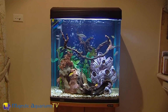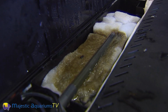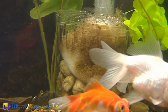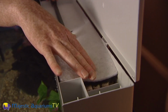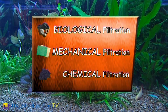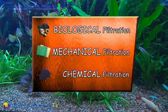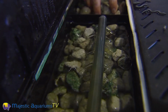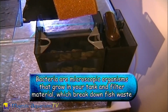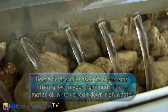Under most circumstances, it's a good idea to have a good filter on your aquarium, because at the end of the day, that's what keeps good water quality to keep your fish healthy. Now there's various different types of filters that you can get, which are going to suit different applications and different budgets. There are 3 main types of filters: biological filters, mechanical filters, and chemical filters. Biological filters are where you're using bacteria on a medium to break down the organics in the water, and are by far the most popular and successful style of filter.